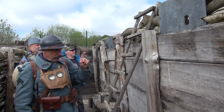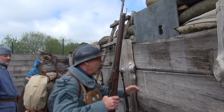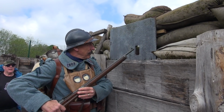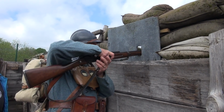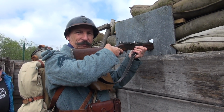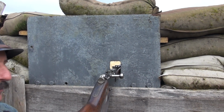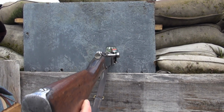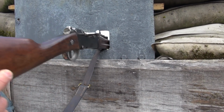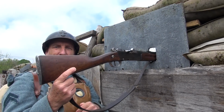Those are French armor plates. Just enough space. That is just enough. And that would at least protect you from rifle fire.